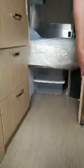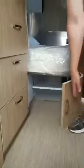With some storage underneath the bed here as well. So plenty of space to put all the clothes, put all the things you need. And then your little corner bathroom here. Shower, toilet, sink.